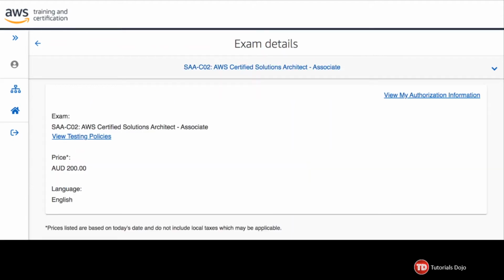Just select Next on the exam details page. Booking for the SAA-C02 AWS Certified Solutions Architect Associate exam should look like this. Take note that the price shown below can change depending on your country.